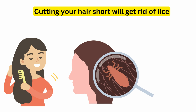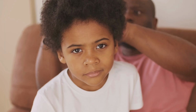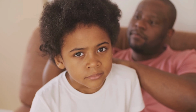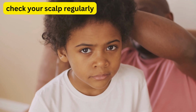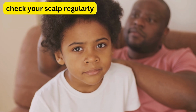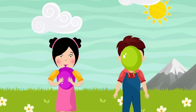Now that you've tackled the lice, let's make sure they don't come back. Here are some tips to keep your scalp lice-free in the long run. First, avoid sharing personal items like hats, brushes, and hair accessories. Second, check your scalp regularly, especially if you've been in close contact with others who may have lice. And lastly, if you have kids, teach them not to share these items at school or during playdates.